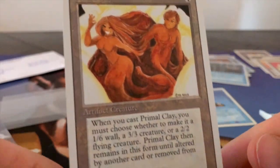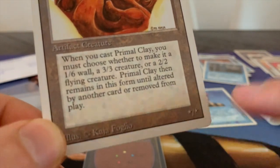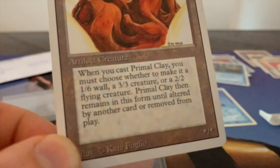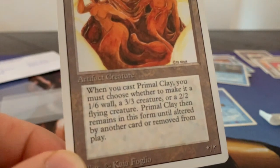So four to cast for an artifact creature, right? And then you see star, star. I remember when I started playing Magic, whenever I would see a creature with star, star, I would want to play this creature. This is cool. This is versatile. This is fantastic. And then when you start playing with them, you realize, okay, it's not that great. But it's not that bad either.